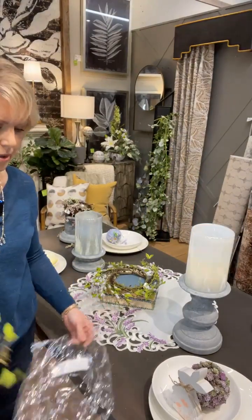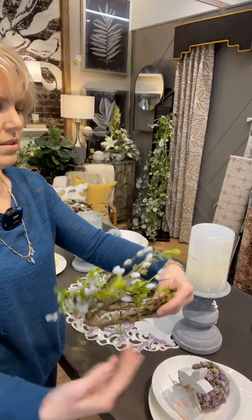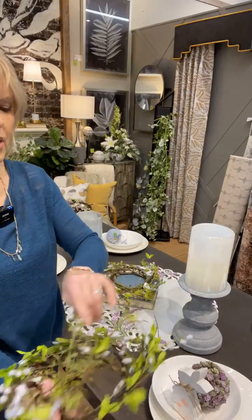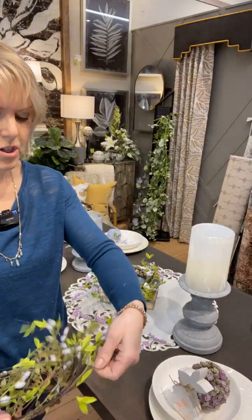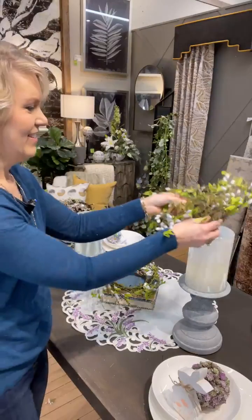We're going to switch our candle rings out to something a little bit more rustic. So this is a nice twiggy piece with lots of wire in it. Sandra, I won it in a drawing. Oh, that's a good one too. Yeah. Oh, clever. Funny, funny.